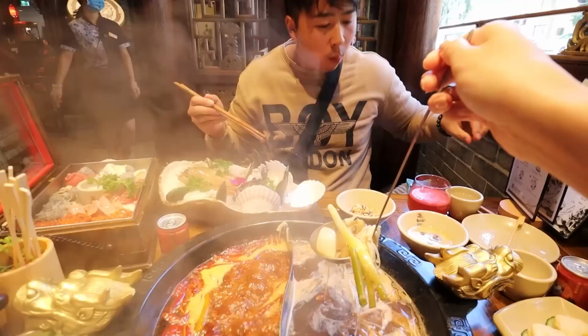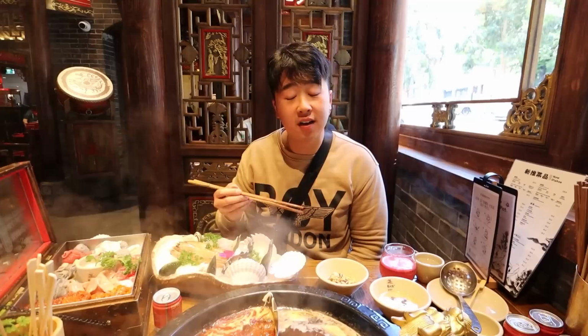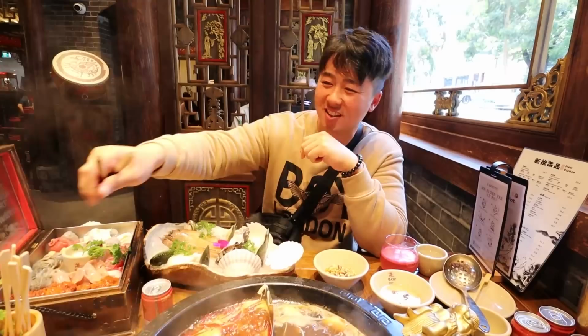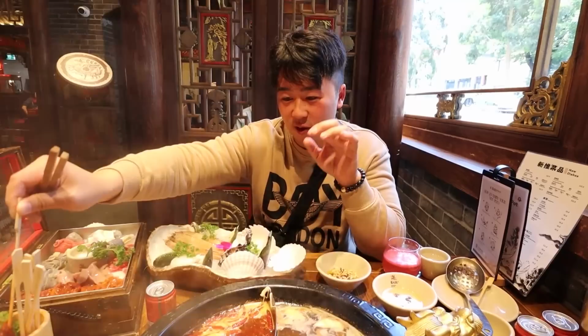They have these, which you can just dip in. Oh yeah. That's crazy. I've never had skewered meat dipped into a hot pot before, but it does retain its spiciness. So these skewers are definitely way too hot for me. They're very spicy, full of that Sichuan flavor.